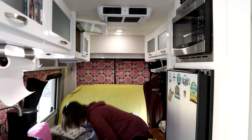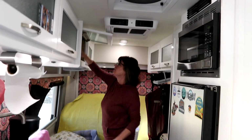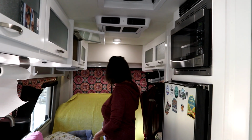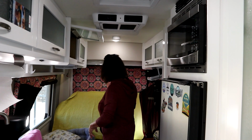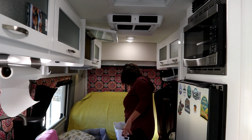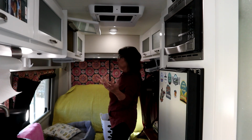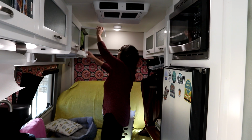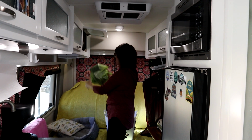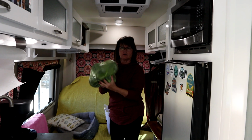Like for example, I didn't bring a jacket. We're going to Florida. I thought it'd be nice and warm, and it was cold. So I ended up buying a small jacket while we were down there at Walmart. I probably used a third of the clothes I brought, and I think there's some more here. What is this? Oh, we got toilet paper.